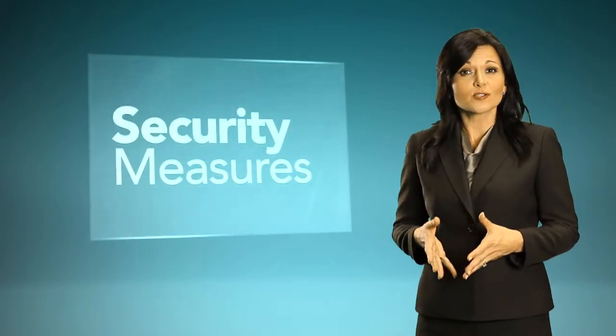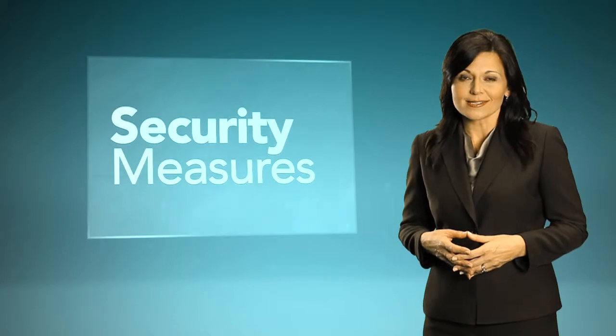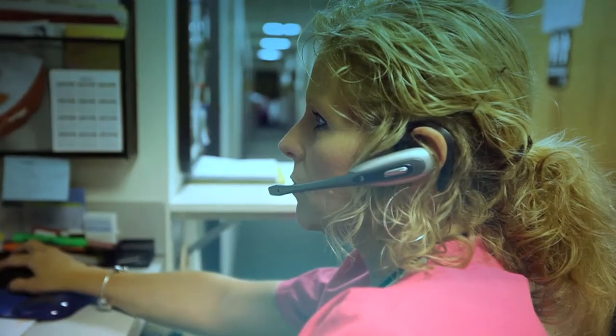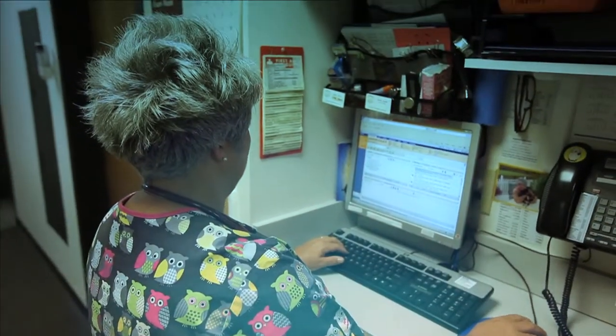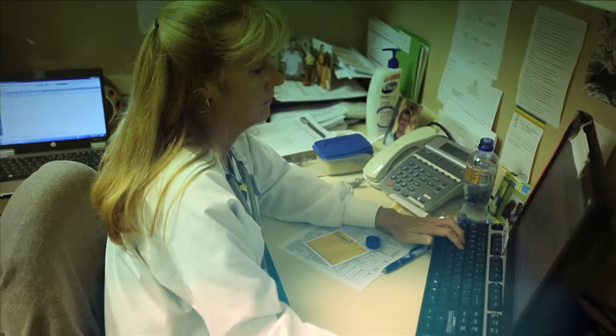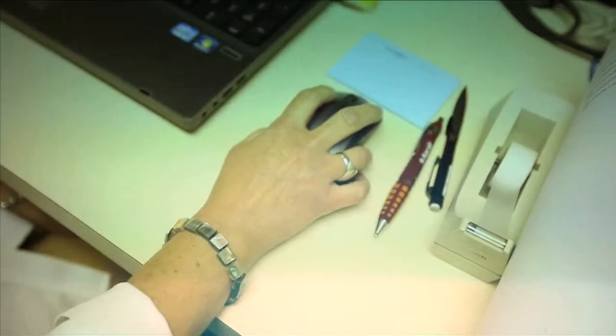HIPAA compliance is an ongoing journey. It's not a single destination. Documentation is key. Merely saying that you've done something is not sufficient. You have to document who accessed the information, how the information was managed, what information was collected. Document, document, document. The key to complying with the legal requirements for EHRs is first to thoroughly understand how the electronic system works. It's also vital to have security policies and procedures in place. Practices must communicate and explain policies to all employees and incorporate safety nets to ensure privacy.